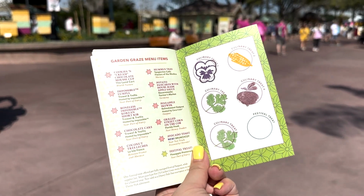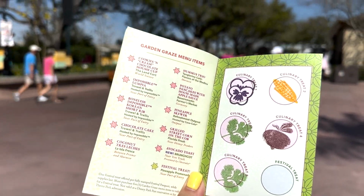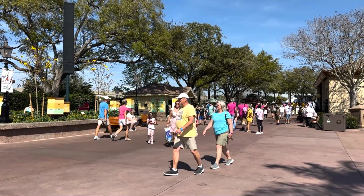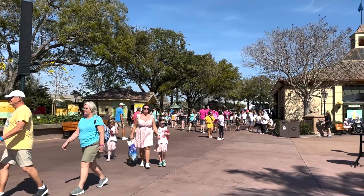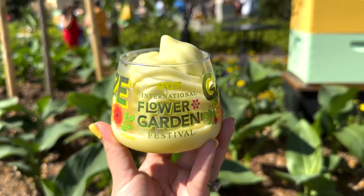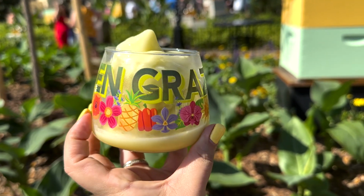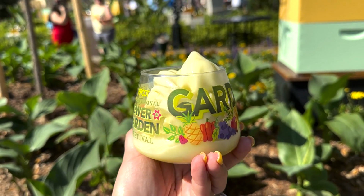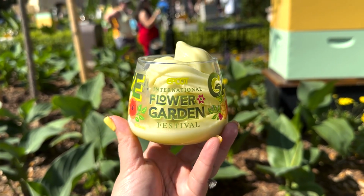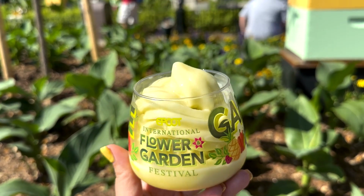Yay, we did it. We have our 5 stamps. The last stamp is our redemption stamp. So let's head on over to Pineapple Promenade, which is right across from Port of Entry, and get our prize. Here is our prize. It is lime Dole Whip in this really, really cute souvenir cup. It's a plastic cup, so don't worry about breaking it. And they also gave us another prize, but I'm super excited to try this one out.